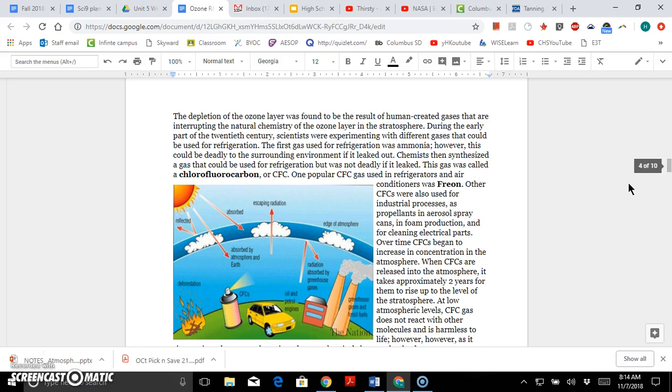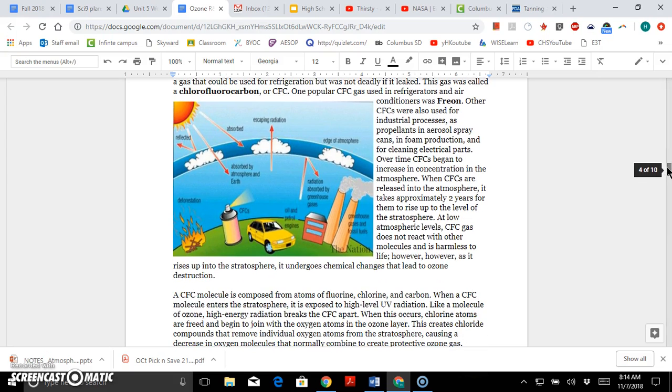When CFCs are released into the atmosphere, it takes approximately 2 years for them to rise up to the level of the stratosphere. At low atmospheric levels, CFC gas does not react with other molecules and is harmless to life. However, as it rises up into the stratosphere, it undergoes chemical changes that lead to ozone destruction.